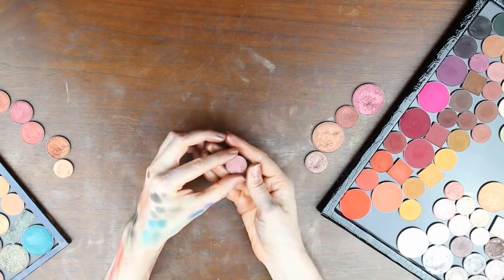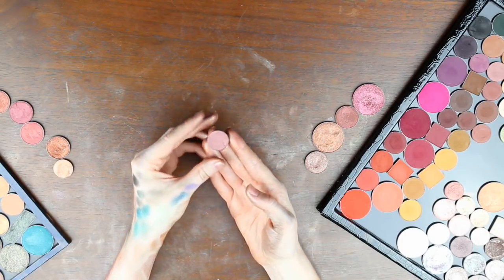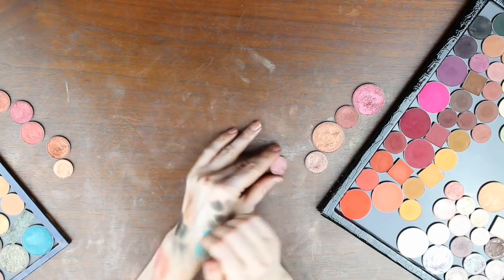And then this one, it's really interesting. It's kind of a boring mid-toned cranberry shimmer, but I've been wanting to do more cranberry looks lately, so I think I'm gonna go ahead and hang on to this ColourPop single.